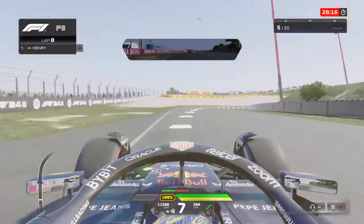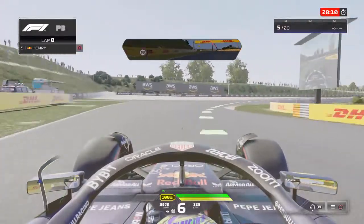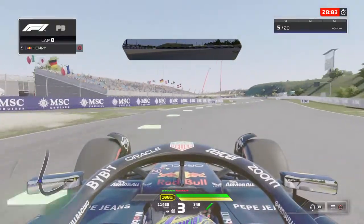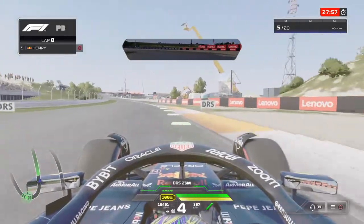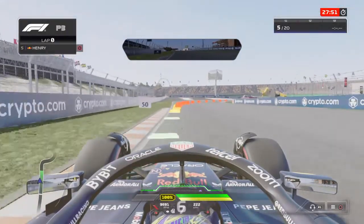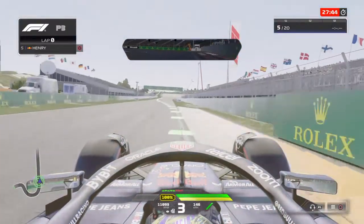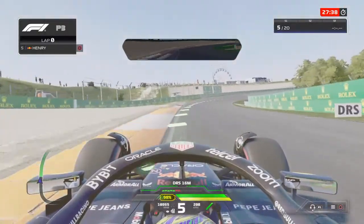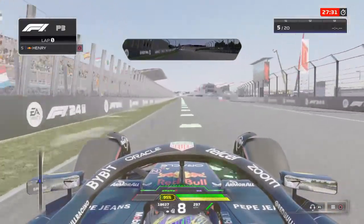This is the windiest F1 track I've ever driven in my life, besides Japan. Yeah, it's some really tough races on this track for sure. But the one part of the track that I'm not too crazy about is this part right here. Because if you come around here and you screw up coming to this, there goes all your track time.